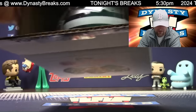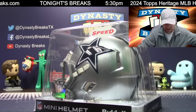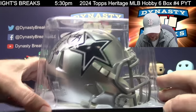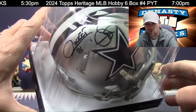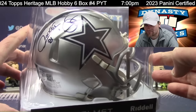Hey! Hit number 7. Oh my God. For Joel. Speed helmet. Joel, we're going to probably have to ship this in 2 or 3 shipments. Not kidding. I don't know if we have a box this big. Dallas Cowboys, it is Rocket Ismail, maybe? Yeah, I think so. Yeah, Rocket Ismail. Thought I recognized that signature. Bam.